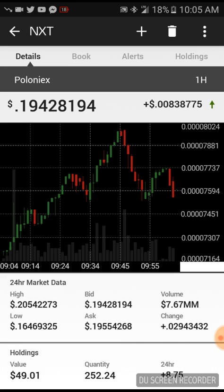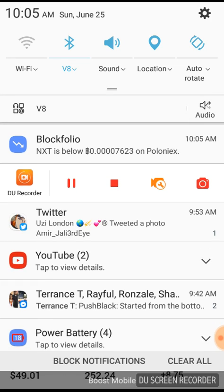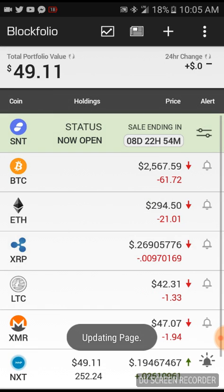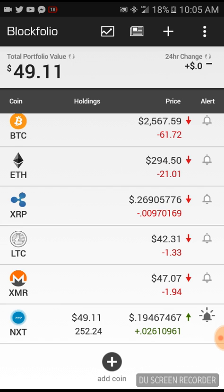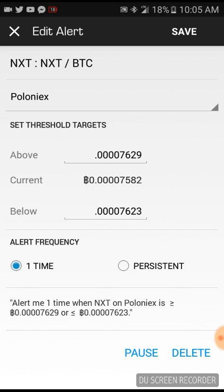And I'll make a video later on showing that. Okay, so we just got an alert. So what you're going to do, you scroll down, you look, and there it is. Next is below. So you're going to hit it. You're going to go down, you see it's been alerted. Hit alerts. And as we can see, it's dropped below the price that we set it at, from 76 to 75. So what I'm about to do is get off this video and go place me a stop order before it starts dropping down too much and I lose profit.